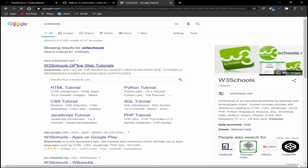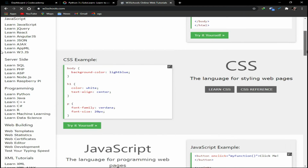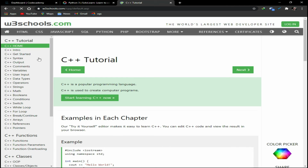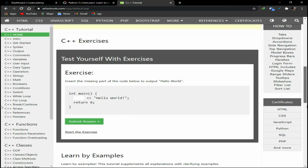Okay, we move on to the fourth one, that is W3Schools. You can think of W3Schools as a large library for coding and programming. So here's what you get in W3Schools. Everything. If you don't know how to add text, go type in the search bar. If you don't know how to start your HTML document, or how to save it, go type in the search bar. Every program is there. In the C++ tutorial that I've clicked, you can see everything is laid down gently and nicely.